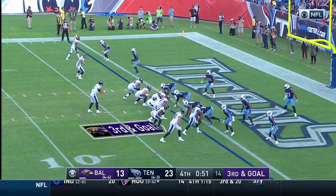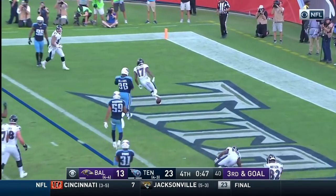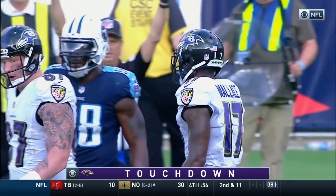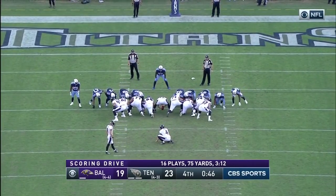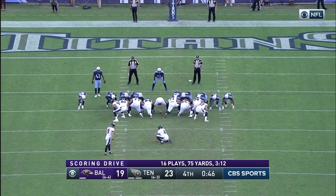3rd and goal at the 1. Oh, they're all screwed up. Flacco, and caught for the touchdown. Grabbed by Mike Wallace. Justin Tucker is in to try the extra point, make it a 3-point game and a long drive. 16-play drive.